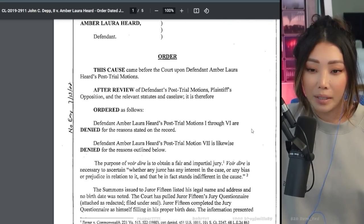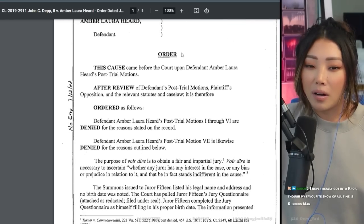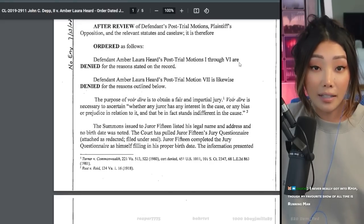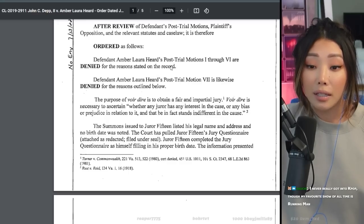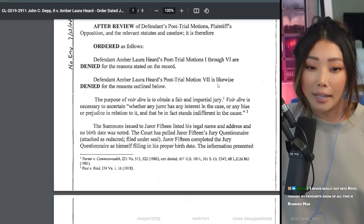What's going on? Order. This cause came before the court upon defendant Laura Amber Heard's post-trial motions. After review of defendant's post-trial motions, plaintiff's opposition, and the relevant statutes and case law, it is therefore ordered as follows. Defendant Laura Amber Heard's post-trial motions 1 through 4 are denied for the reasons stated on the record. Defendant Amber Laura Heard's post-trial motion 7 is likewise denied for the reasons outlined below.